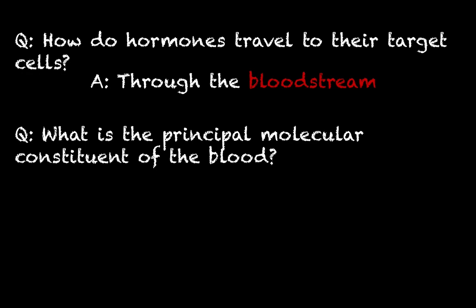Next question: what is the principal molecular constituent of the blood? That's a fancy way of asking, what's the main thing that you find in the blood? If you made a list of all the different things that you find in the blood, what's the most common thing you're going to find there? And of course the answer is water. Water is the most principal, most major component of the bloodstream and any body fluid that we could potentially talk about, whether it's extracellular fluid or intracellular fluid. So hormones travel through the bloodstream, and the bloodstream is mostly made of water.